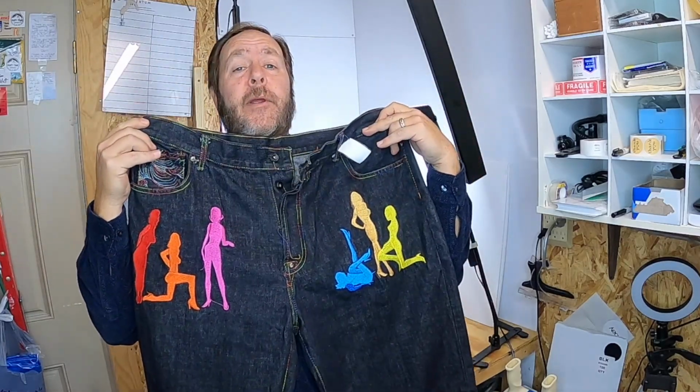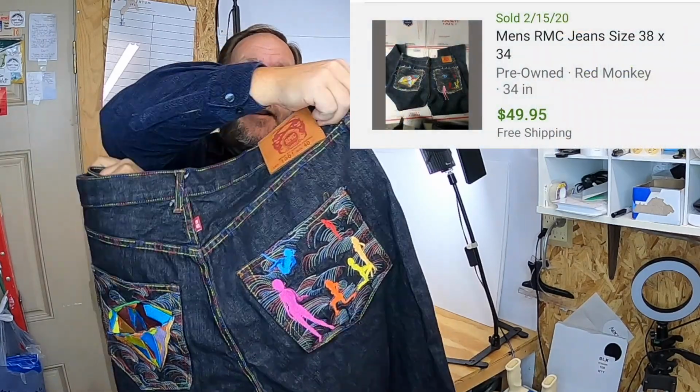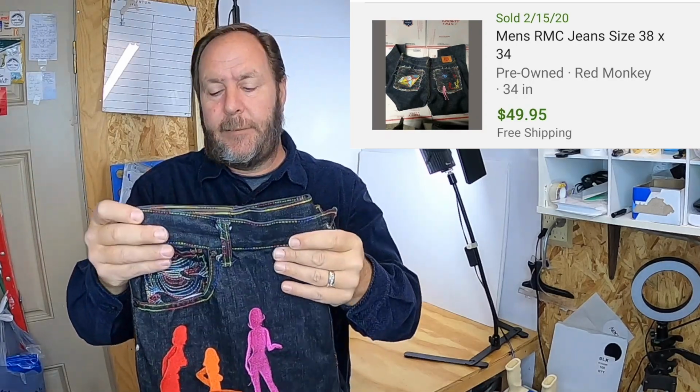This is not a design for me, but there's a lot of people that like these. I looked up comps, and this exact same one, this one's a size 40, sold for, I think, about $25, maybe $30. So it was half off. I paid $3 for it.